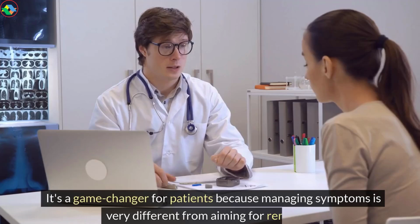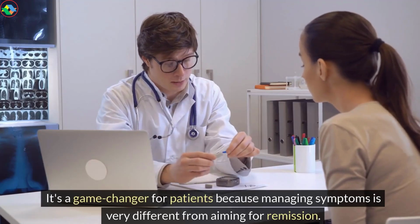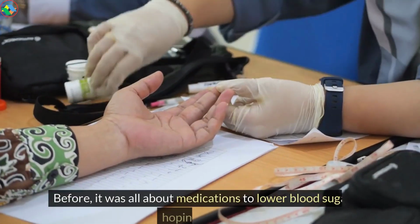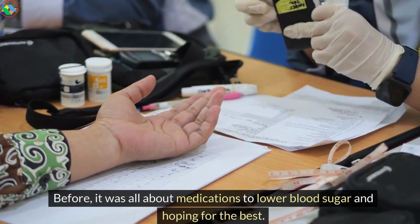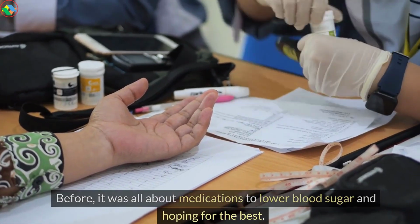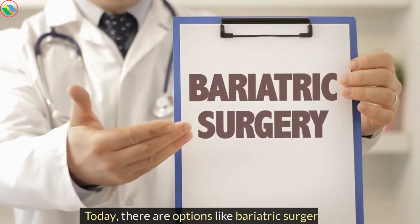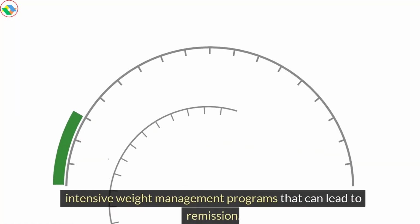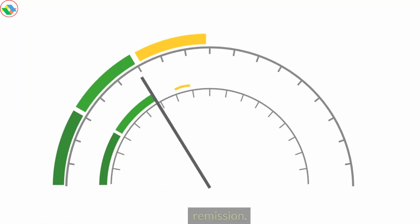It's a game changer for patients because managing symptoms is very different from aiming for remission. Before, it was all about medications to lower blood sugar and hoping for the best. Today, there are options like bariatric surgery or intensive weight management programs that can lead to remission.